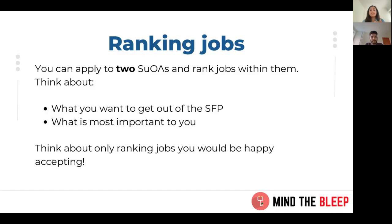And that's why, for example, in London, there's around 100 jobs, but loads of people only rank, say, half of them or even less than that. So you really pick and choose. If, of course, you really want to do SFP and location or job doesn't matter to you, then rank them all. You've got nothing to lose.